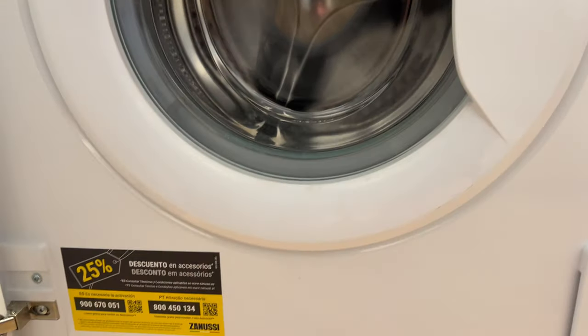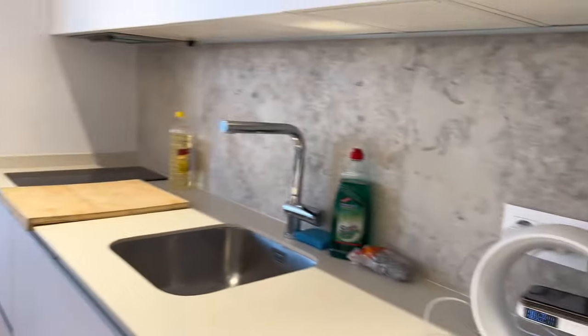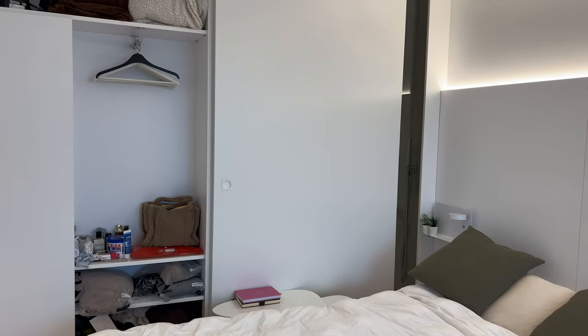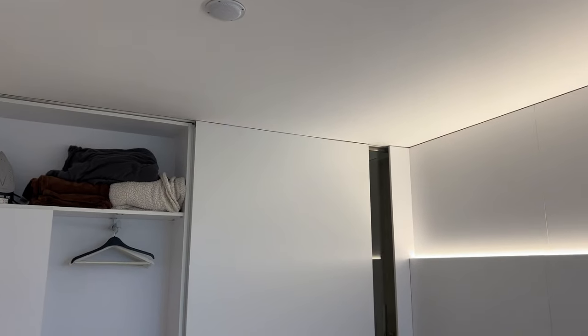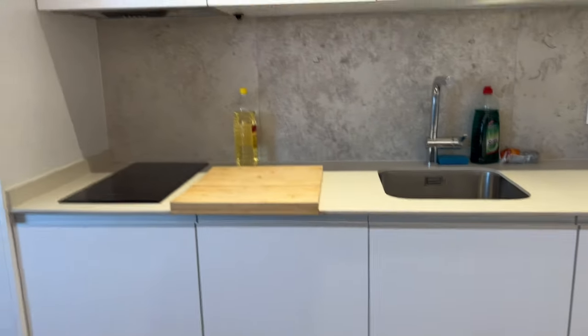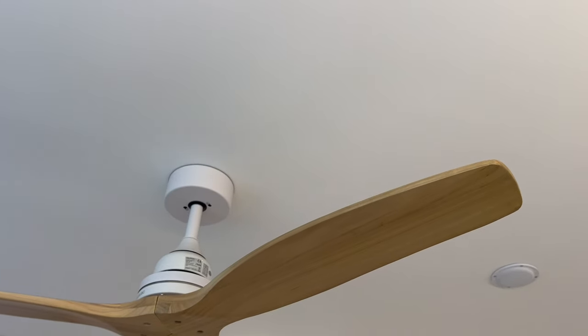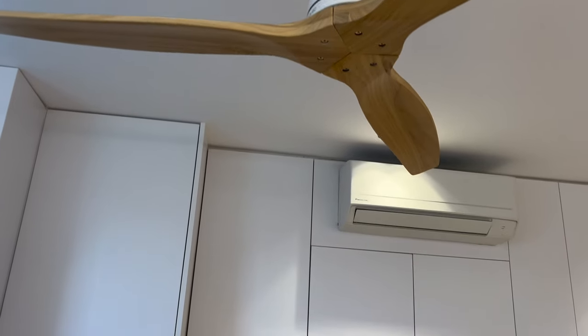So beautiful, right? So yeah, guys, I'm so in love with this room. Guys, that's basically all, and it has a fan as well. Oh, I'm not even making use of that.